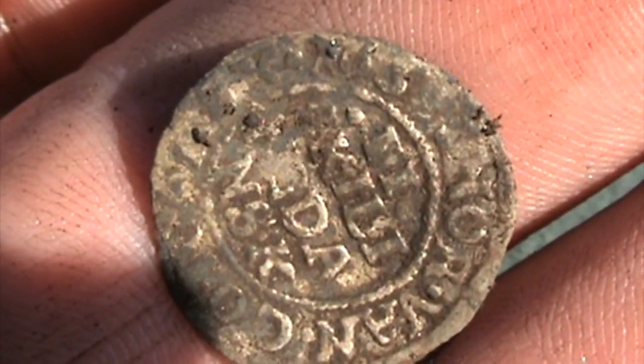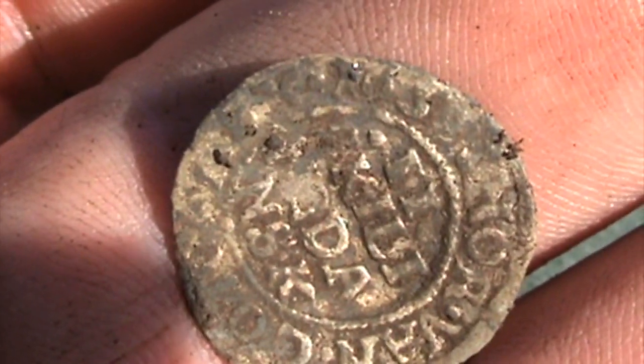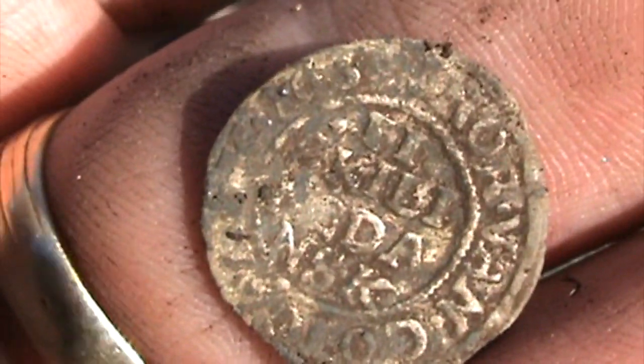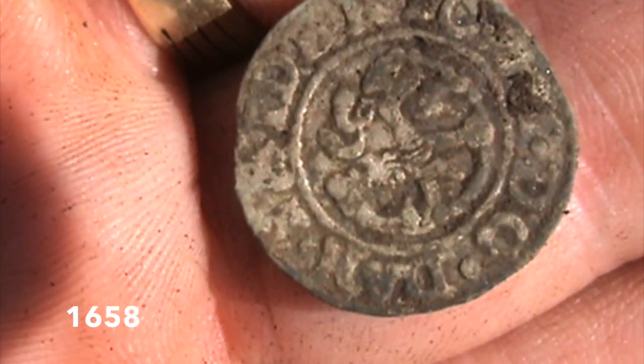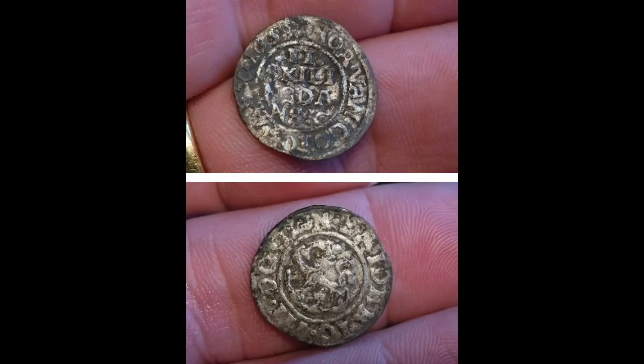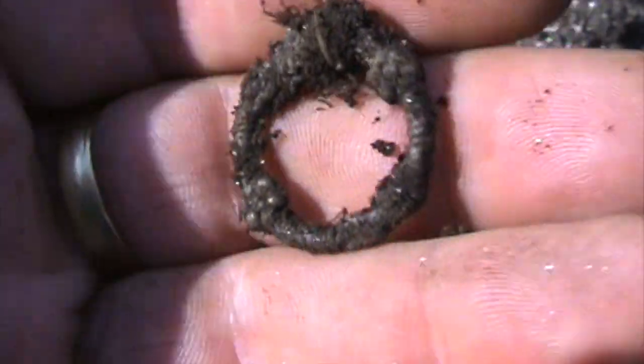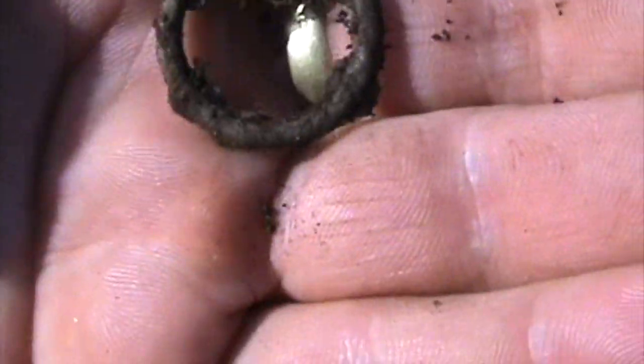Can I see the year? See the number 3, 16, maybe 63. Yep. Next find is a brooch. Not too old, but nice find.